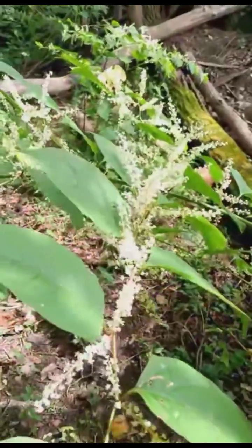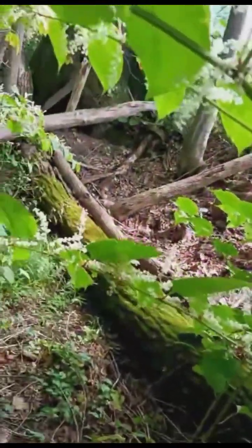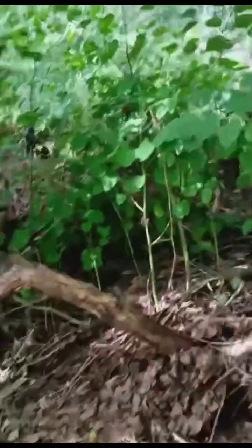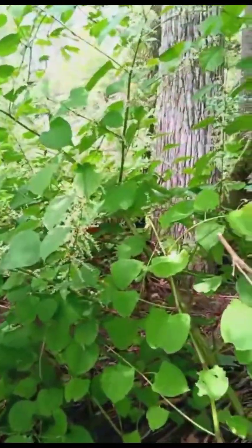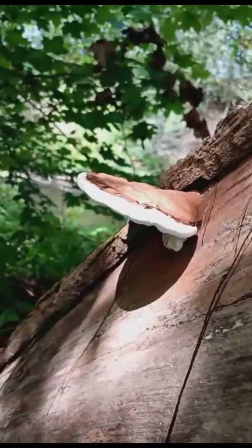Start out with some pretty forest flowers. It's like a jungle in here. I'm not quite sure what kind of flowers they are. You need a piece of fungus. Old girl of a tree right there.